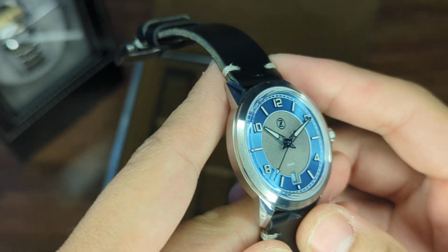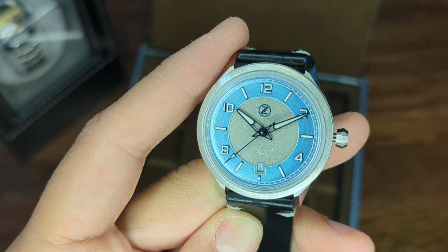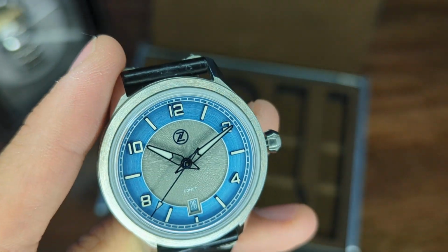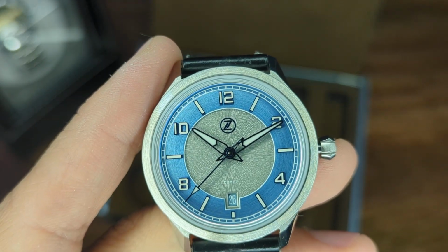Other than that, you can definitely see that it has a little bit of that space vibe to it. It's a love child between a Flieger and a dressy sector dial watch. You can definitely see the family resemblance. We're talking about the same indices that you can find in the Sky Raider. Also, the hands are rather similar, but keeping their own style.